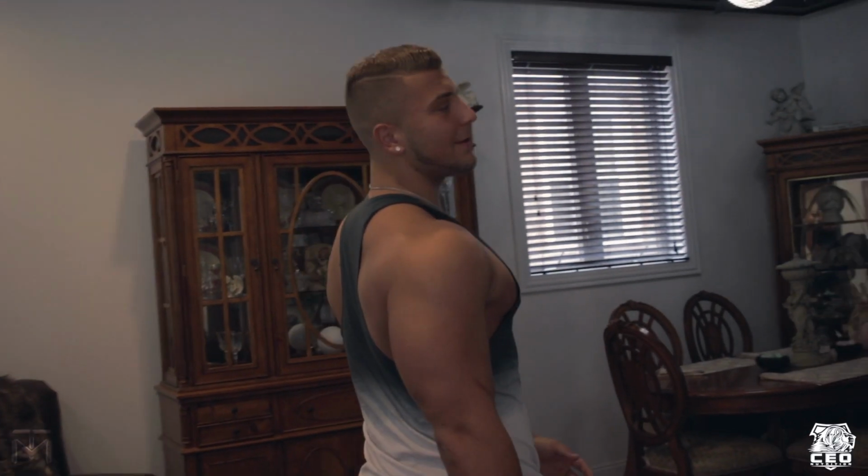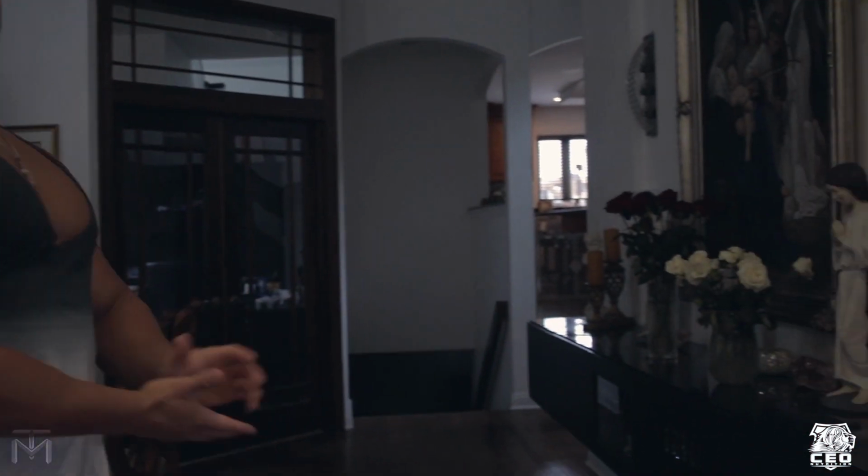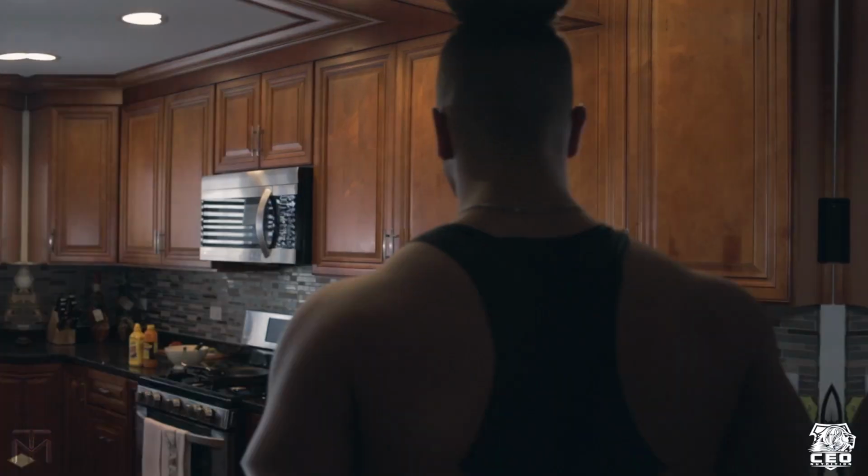All right guys, so right here, this is my living room where I kick it. Nothing too special. We don't really eat here. It's a dining room, kind of where we all just hang out. We don't do too much in here. I just stay working at the kitchen table. I don't have my own office, so I just work at the table and in the kitchen because you guys know I'm always eating. Right now, I'm getting hungry. We're about to go work out, so let's go into the kitchen.